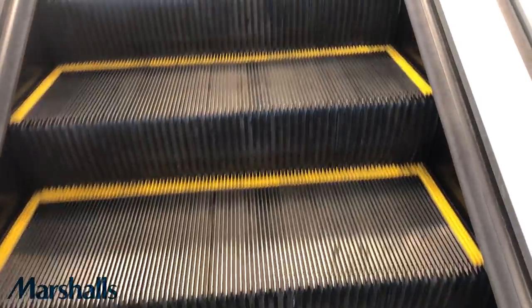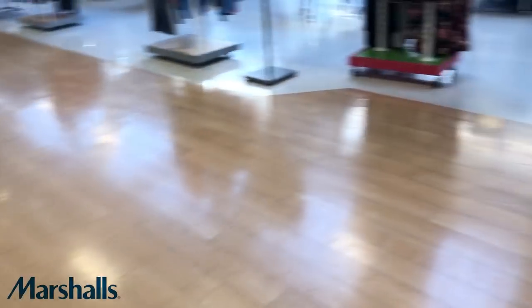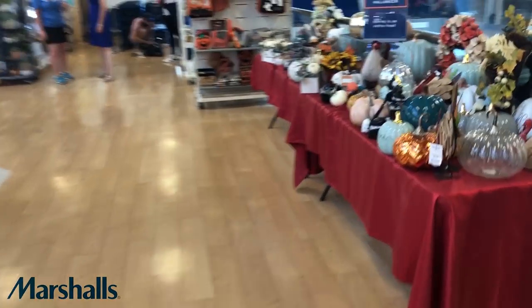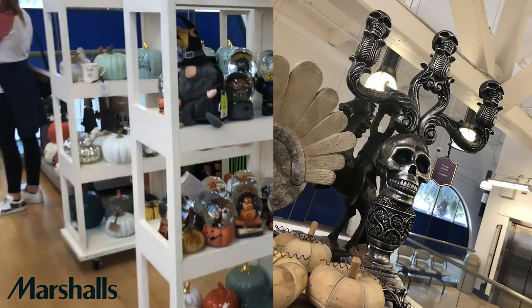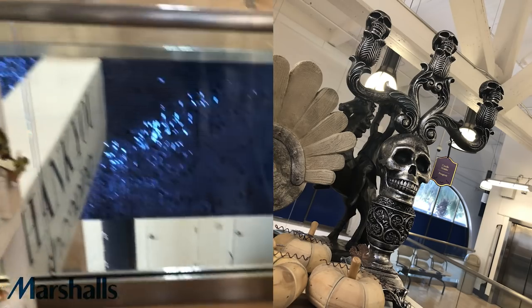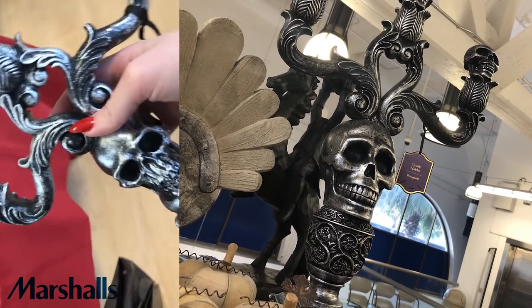Okay, this is the last stretch of this crazy shopping day. That's going to end in disappointment. I was back at Marshalls to see if I could get that crazy candelabra, but it's gone. Dang. Yeah, I should have gotten it. It was crazy big and really cheap. I found the little one, but it's nowhere near as impressive. Dang.